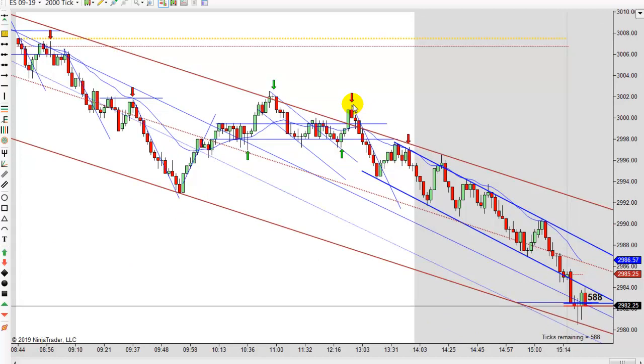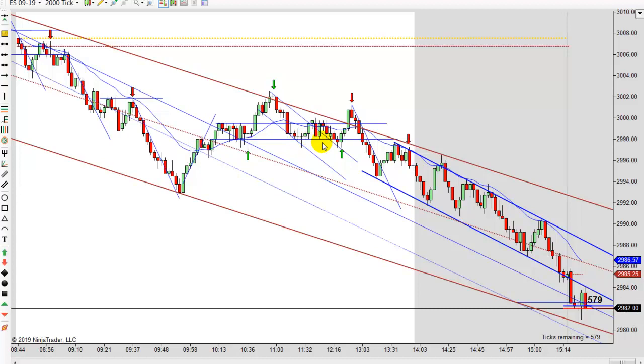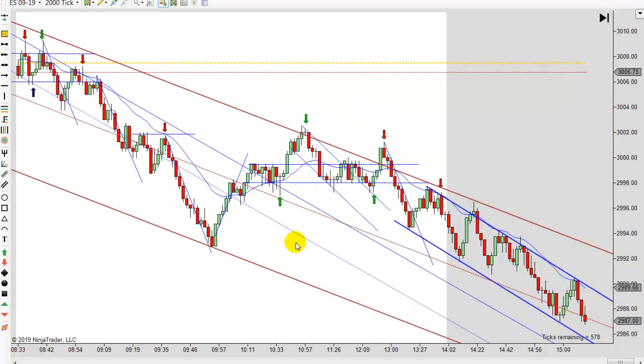But anyway, or actually, I probably would have exited when we started going sideways here. This is the next trade. I'm sorry. But then we got back in the range and we're going sideways again.